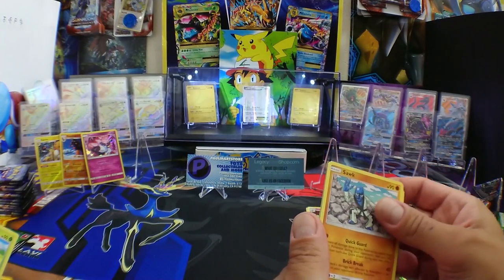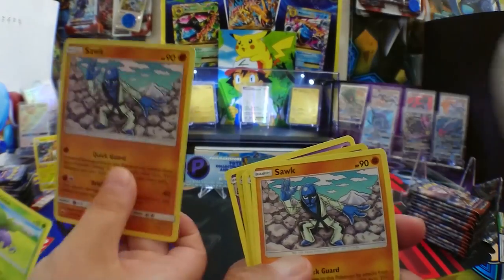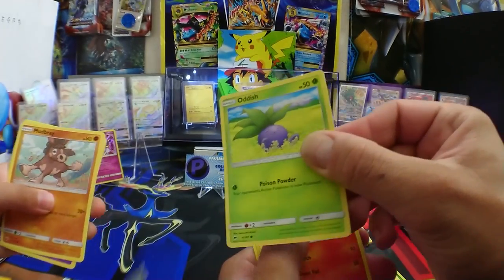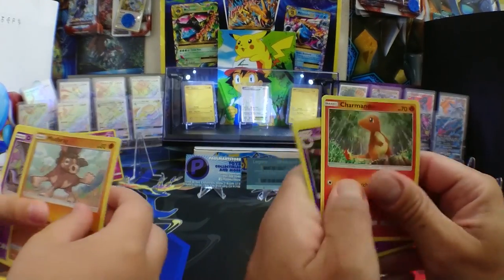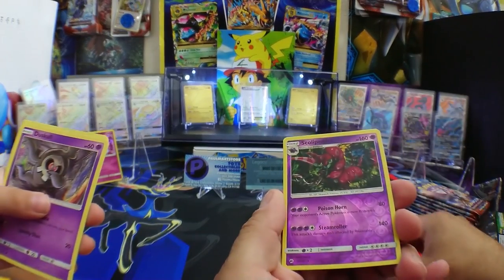Sock. Wait, sock. Where's your sock? Right there. Ow. Sock. No, that's not the right sock. Oddish. Moldbray. Oddish. Why do we keep doing that? Moldbray. Okay, wait. I keep messing my cards up.